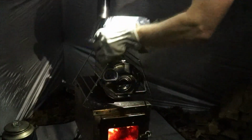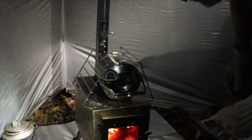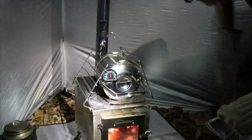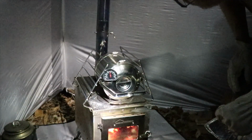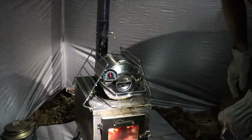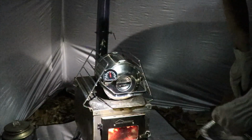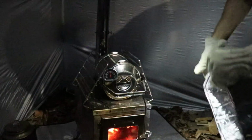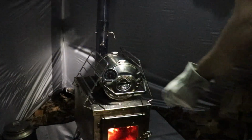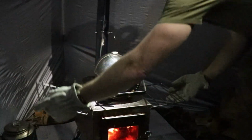Okay, let's check the temp here. We are at, it's a little over 400. I've got the vents closed completely, so we're just going to go ahead and wing it and reduce our time.